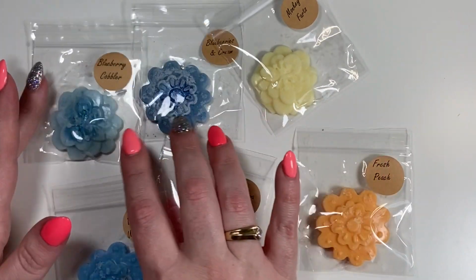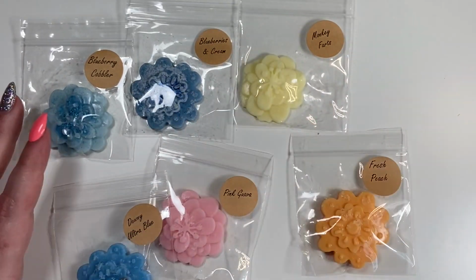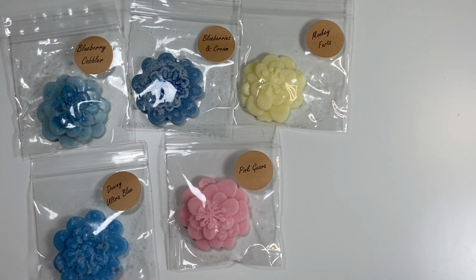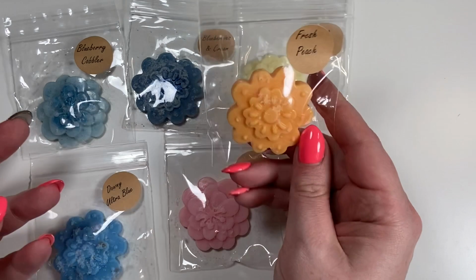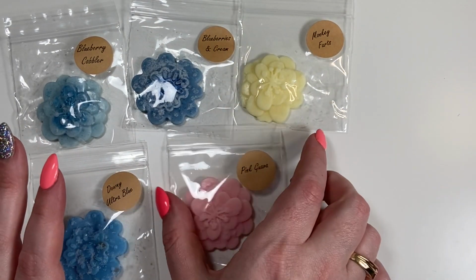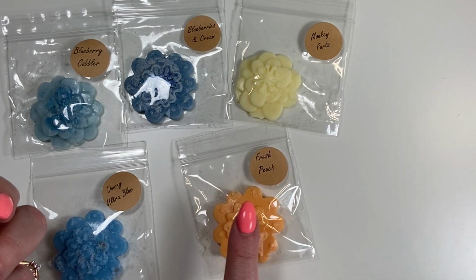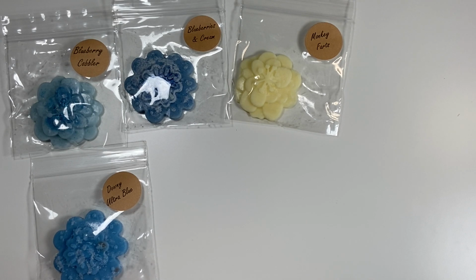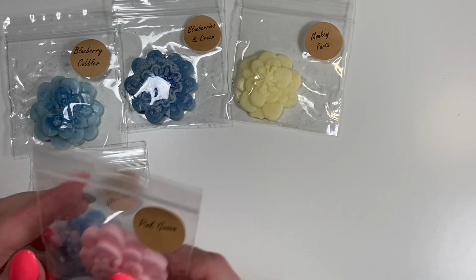So there is blueberry cobbler, blueberries and cream, monkey farts, Downy ultra blue, pink guava, and a fresh peach. My husband and I like to go through these together. He does not like peach. I think this is a really nice fresh peach, but he does not like peach scents, so I will probably still keep this or maybe destash it. But there is pink guava. I think he really liked this pink guava.